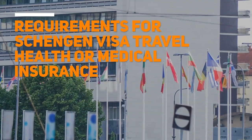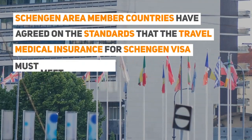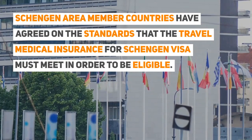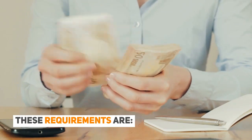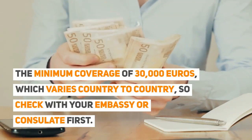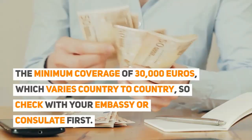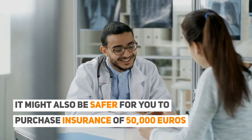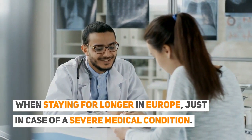Requirements for Schengen visa travel health or medical insurance. Schengen area member countries have agreed on the standards that the travel medical insurance for Schengen visa must meet in order to be eligible. These requirements are the minimum coverage of €30,000, which varies country to country, so check with your embassy or consulate first. It might also be safer for you to purchase insurance of €50,000 when staying for longer in Europe, just in case of a severe medical condition.